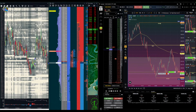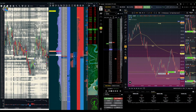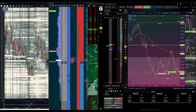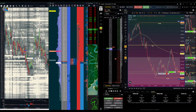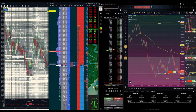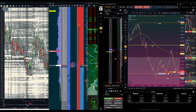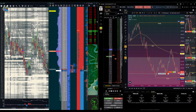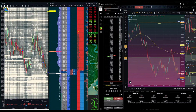In market profile, we call that a normal day, but it's anything but. They're actually pretty rare. Most of the time, the initial balance will get extended to some degree or another. However, a large initial balance, the wider it is, the more energy it will take to extend outside of it.